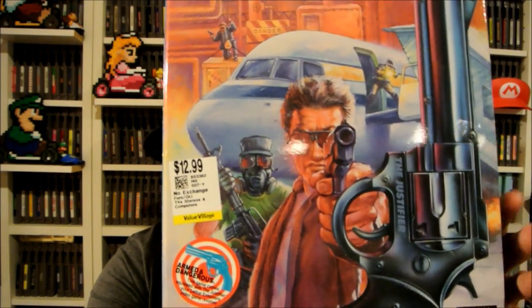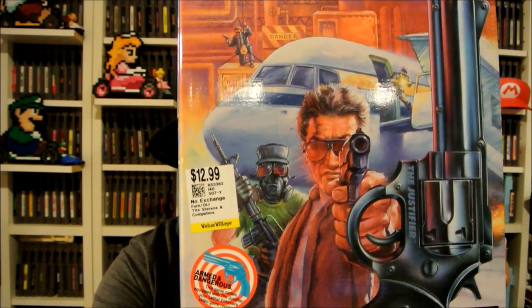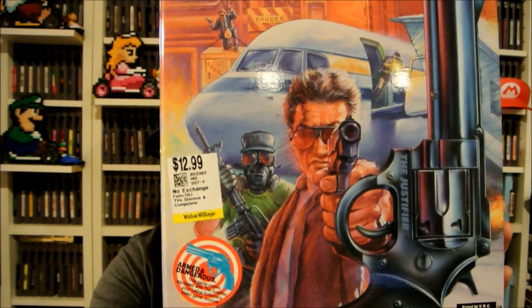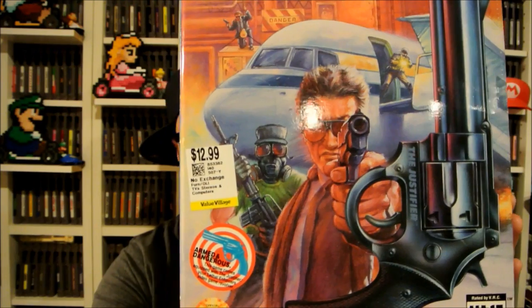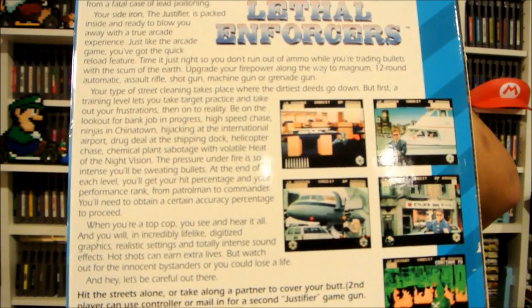Okay, more Value Village items. I was really excited to see this at a Value Village because I have one for the Sega Genesis, and it's complete in the box just like this. But it's cool finding one for Sega CD. The disc, the gun, the manual, the box is in pretty good shape. Especially for the price of $12.99, because if you look this up online, it's like 50 bucks and up.